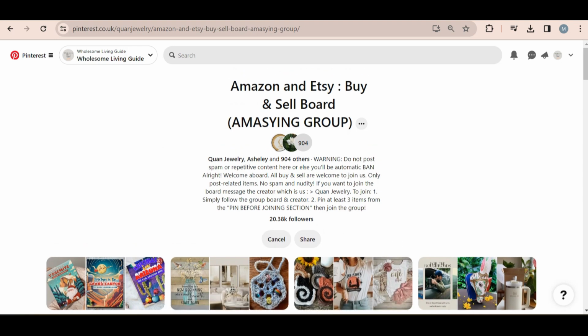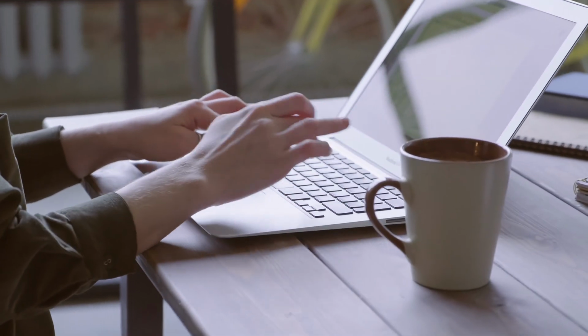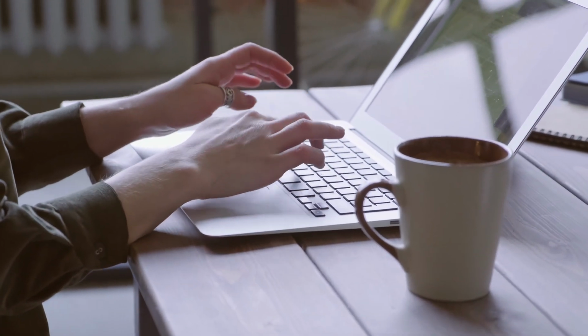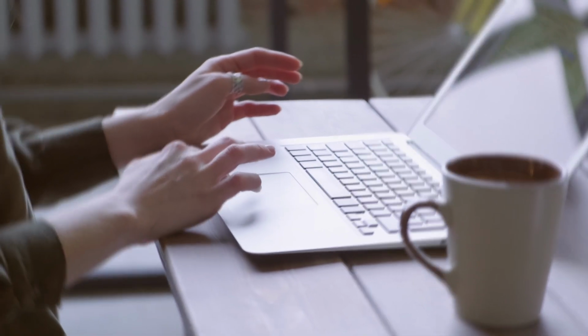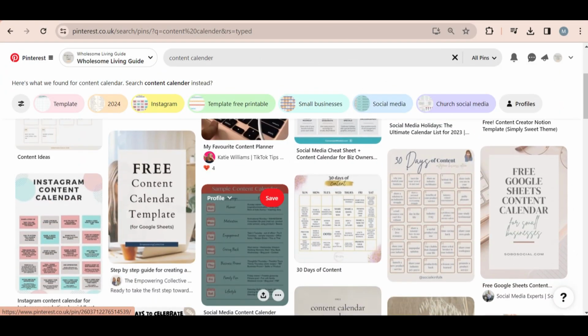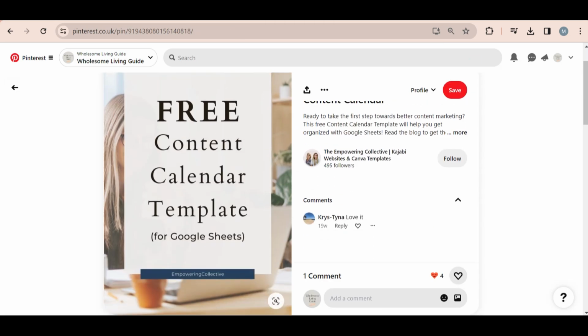Next tip is consistency. Regularly pinning and updating your boards ensures a steady flow of fresh content, keeping your audience engaged and interested. Consider creating a content calendar to schedule pins strategically and maintain an active presence on the platform.